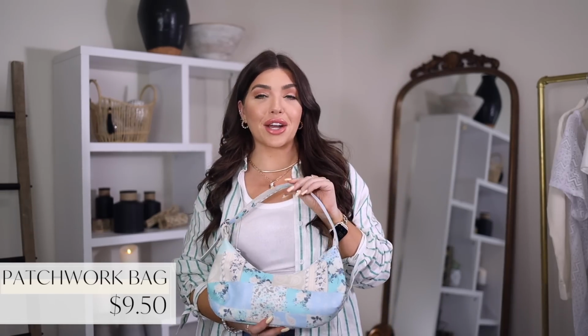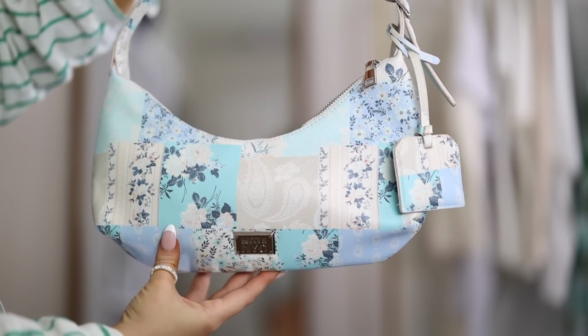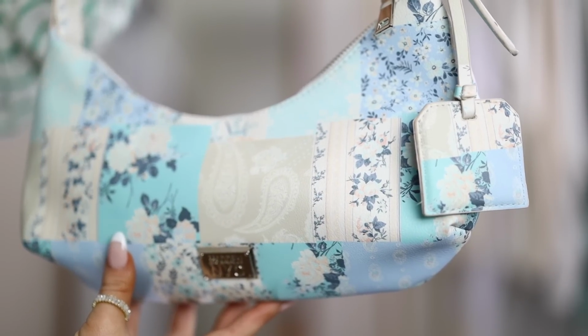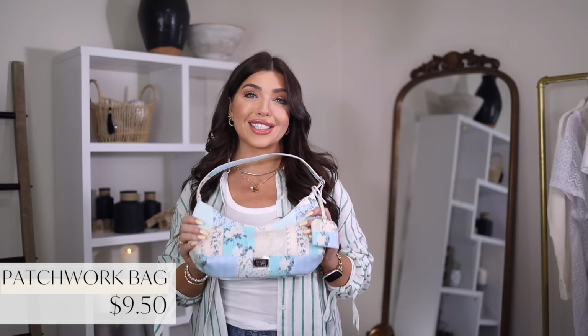All right, next up is this little Crescent shoulder bag. This is on sale right now for under $10. It has more of a nylon, durable type of feel. It does have a zipper pouch with silver accents, and the straps on this are adjustable. It does also have a removable tag, which I'm probably gonna remove mine. And I just love the pastel pretend patchwork on this. I think it's just enough, but it does also come in a couple of other solids.